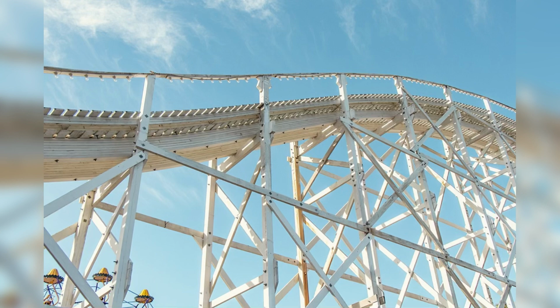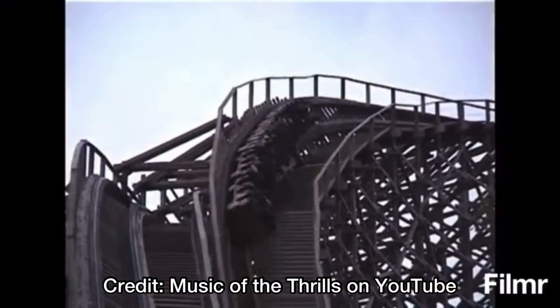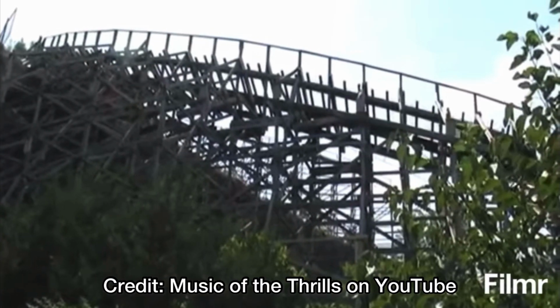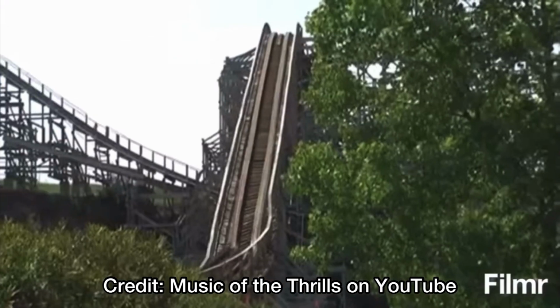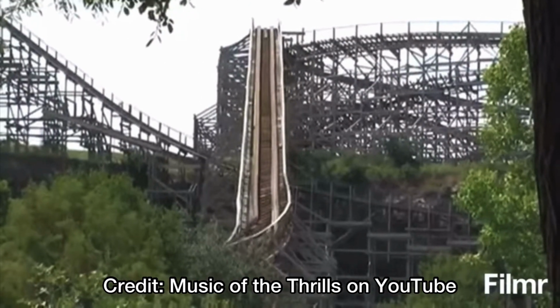But going back to our question from the intro, wooden coasters actually sway and shake a lot when the cart is going through the layout. At first, it may seem like this is dangerous, but in reality, if it does not shake, the coaster will most likely fail and fall apart. The saying that some coaster lovers use is, "If it doesn't shake, it'll break," and this is very true.